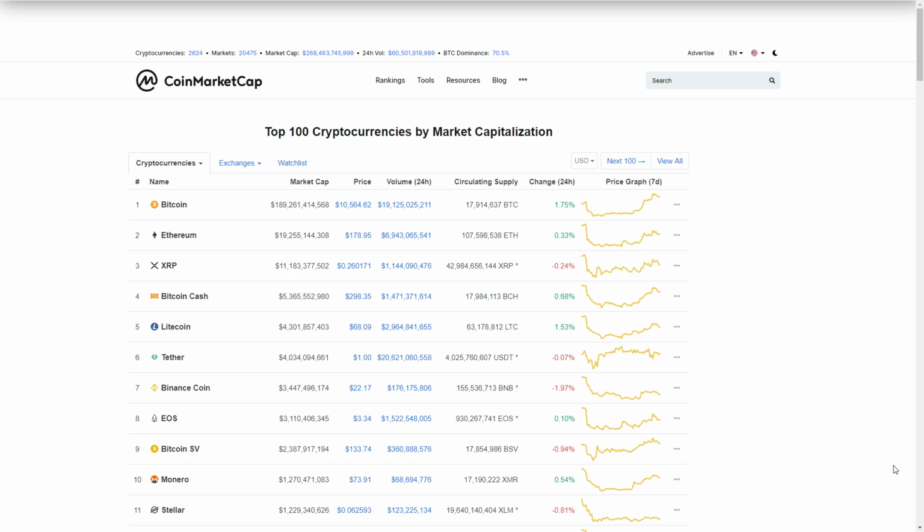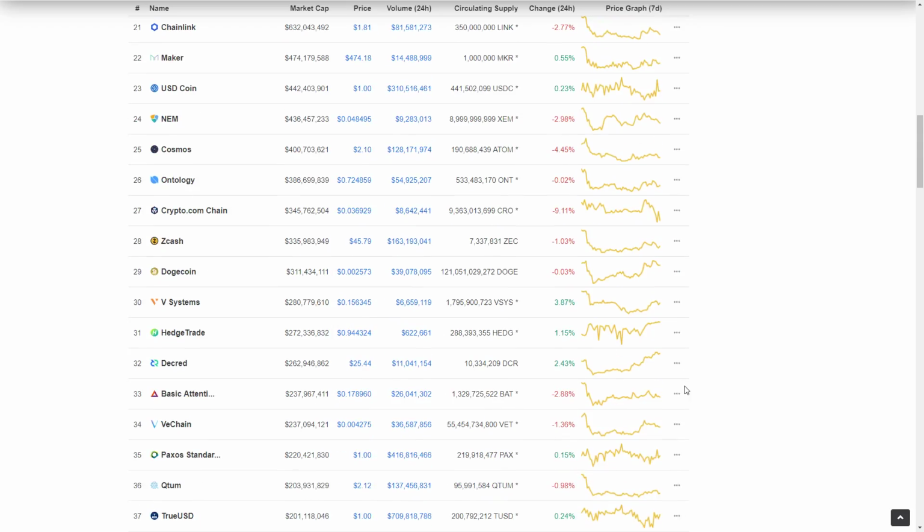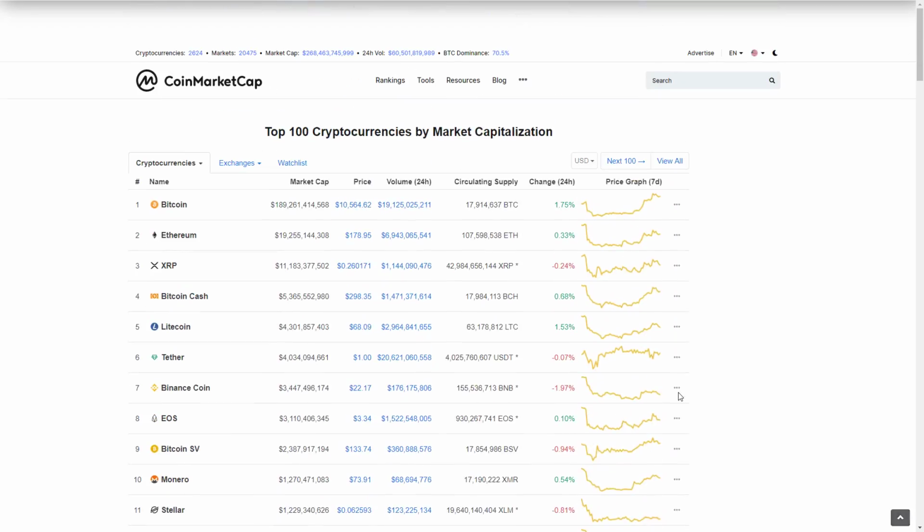So today it's great to see Bitcoin rising versus the other coins. We can see it's up 1.75% up to $10,564. So again, that $10,000 level we're really looking at, and it's good to see it's been able to hold above that so far. A lot of the altcoins are up a couple percent, but it is very mixed, with some being up and some being down.